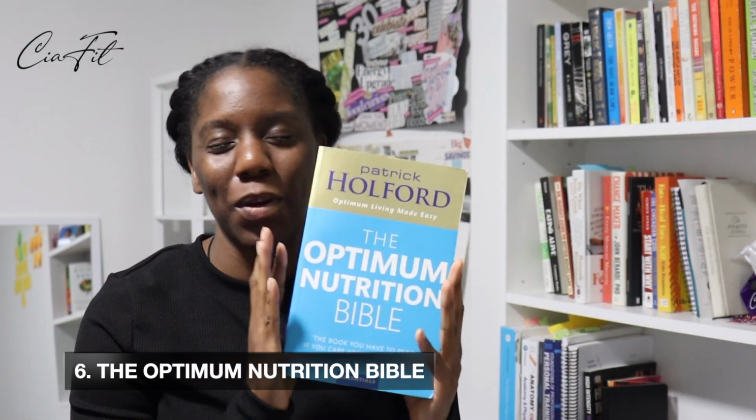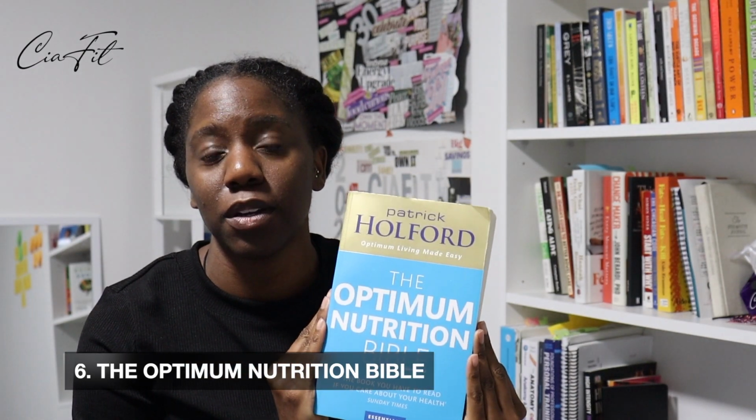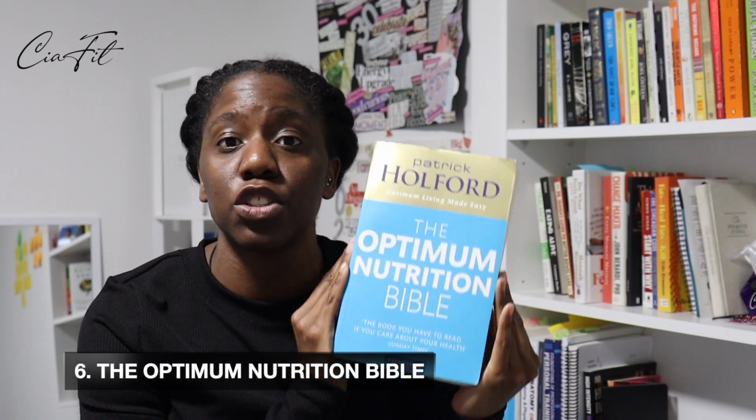Now, last but not least, it is the Optimum Nutrition Bible. So when I say this book is Bible, this book is Bible. I will literally take this book pretty much wherever I go, even just to read. Most of the time, I'll pick a chapter, or I'll just open up the book, and it says Conquering Cancer, to learn a little bit more, or just for me to refresh my memory, or just to get a little bit deeper into what I don't know.